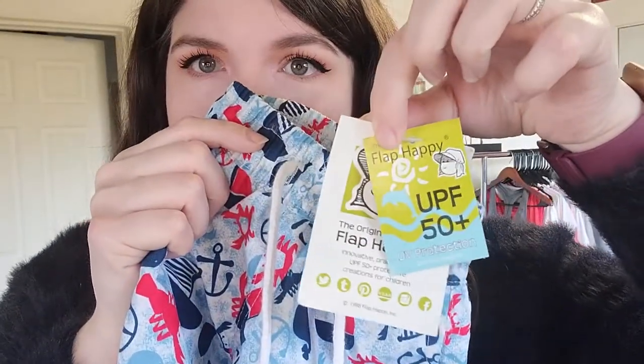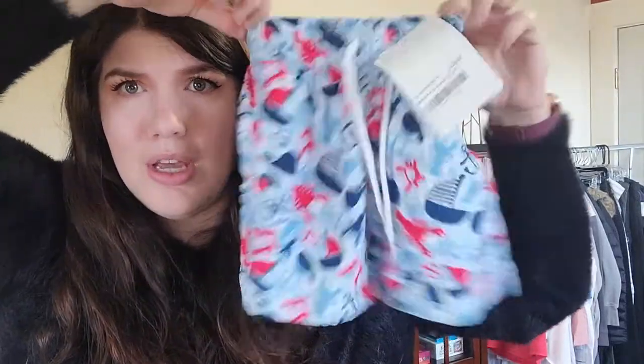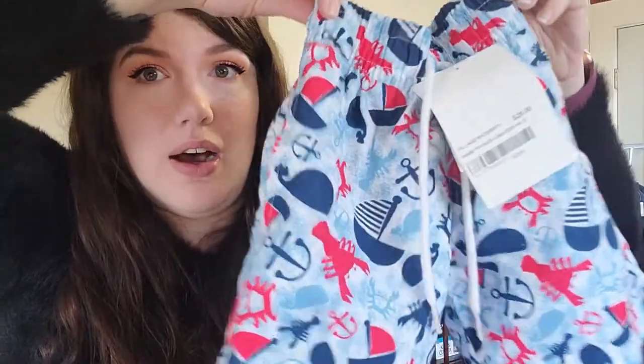Speaking of which, little stash. Another new with tags. These are a pair of swim trunks. They're the flap happy, whatever that means. Price on these is $28 for a pair of swim trunks. Are you kidding me? They're very cute, like a little nautical print, but $28, I don't know about that. That's going in my little stash though.